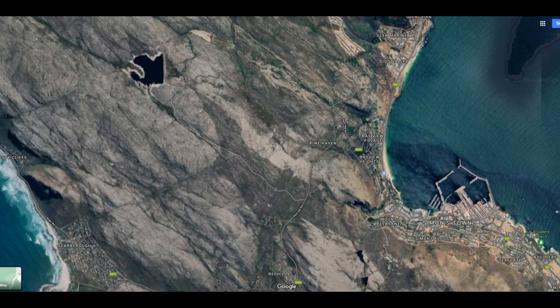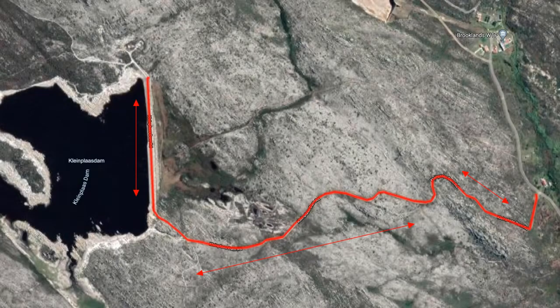A little known hike is at the top of Redhill above Simonstown, known as the Kleinplaas Dam Trail. The walk is along a dirt road to the dam. The total distance is 4 kilometers there and back and is very flat and easy to walk.